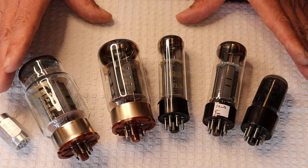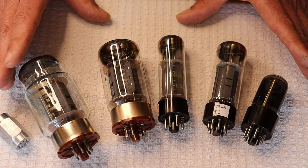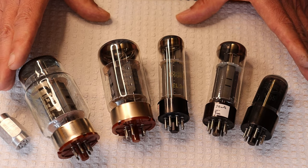Yeah, and now is still actually a really good time, because prices went up a huge amount a couple of years ago, right at the beginning of the Russian invasion of Ukraine, when the modern tube supply tightened up.